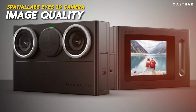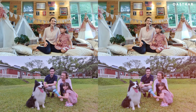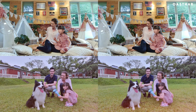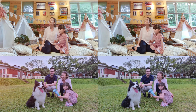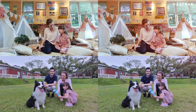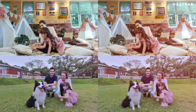When it comes to image quality, the Acer SpatialLabs Eyes performs admirably, but not without some caveats. The sample photos and videos provided by Acer look good, especially under controlled lighting conditions. However, the dynamic range and white balance performance in more challenging lighting conditions, such as typical indoor environments or sunny outdoor scenes, are areas where improvements could be made. This is a common issue with compact cameras, but one that users will need to consider if they require consistent color accuracy and dynamic range.